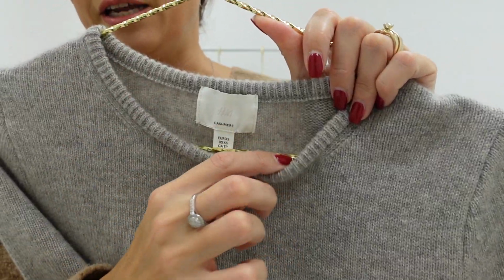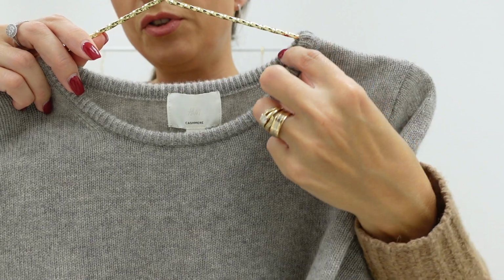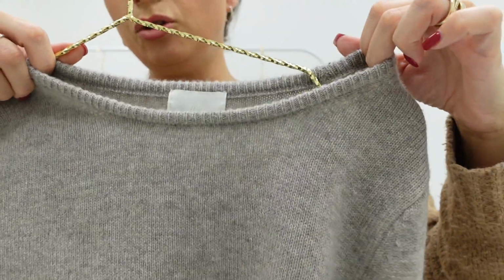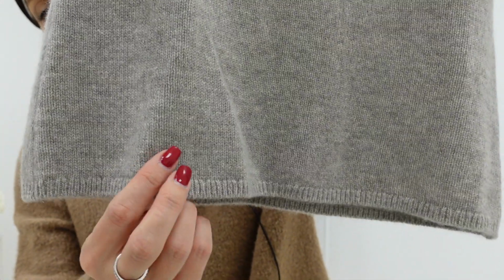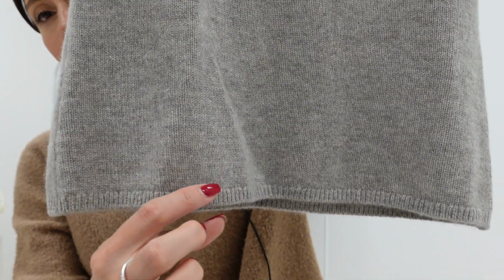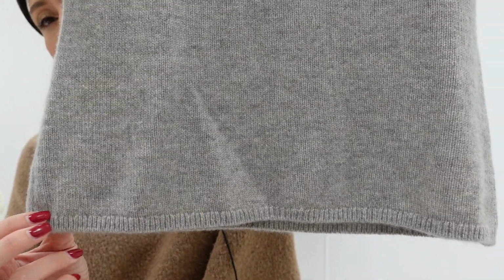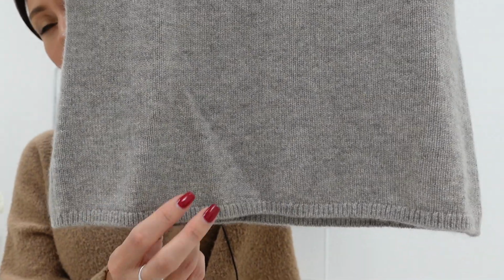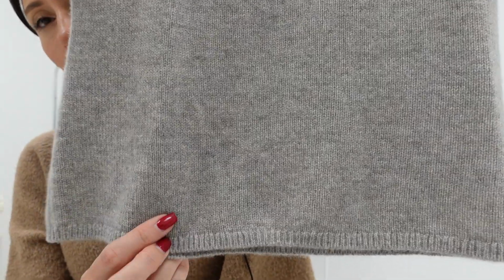I didn't like the neck because it looks cheaper to me. It's a kind of thin line and it's not so stretchy, so there is a lot of makeup which can stay in it. And the downside is also that the line here is thinner, and I think it might quickly look old and lose its form. I just have this feeling from this cashmere.